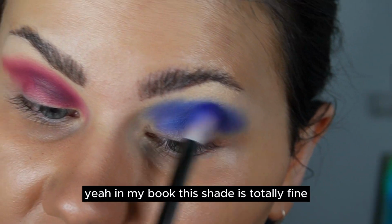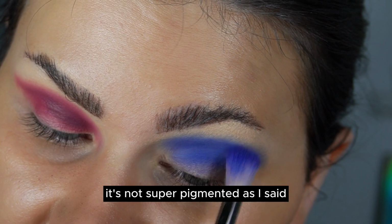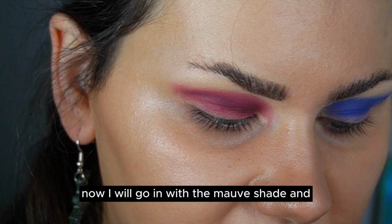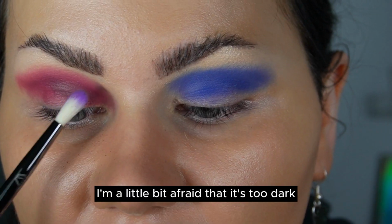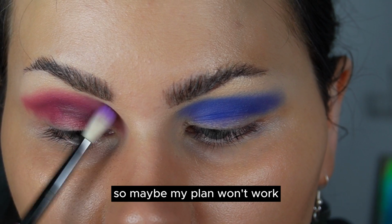Yeah, in my book this shade is totally fine. It's not super pigmented as I said, but it still performs really nice on the eye. Now I will go in with the mauve shade and blend the edges on this eye. I'm a little bit afraid that it's too dark, so maybe my plan won't work.